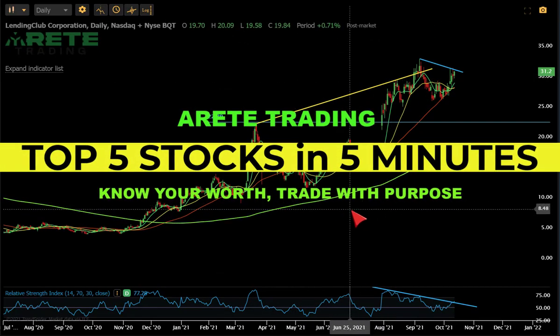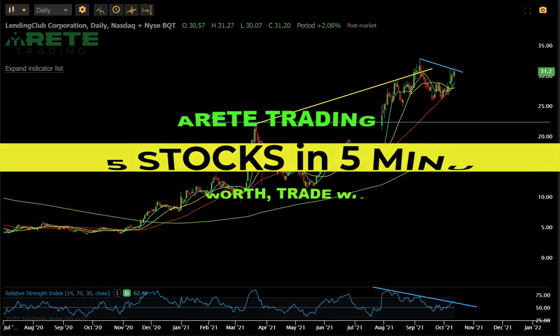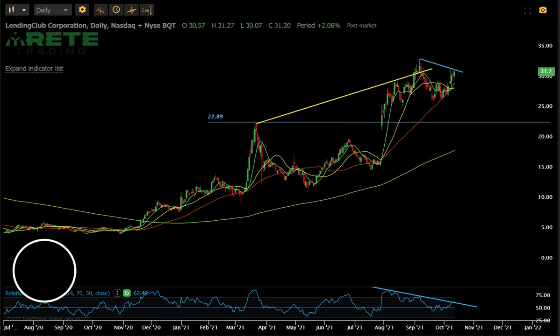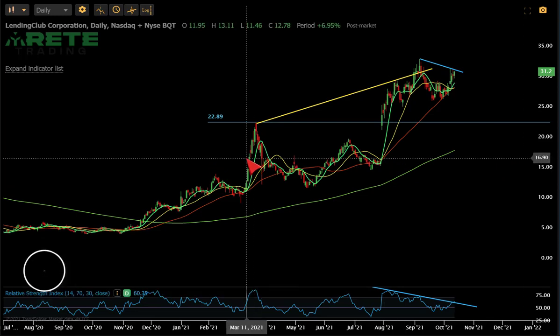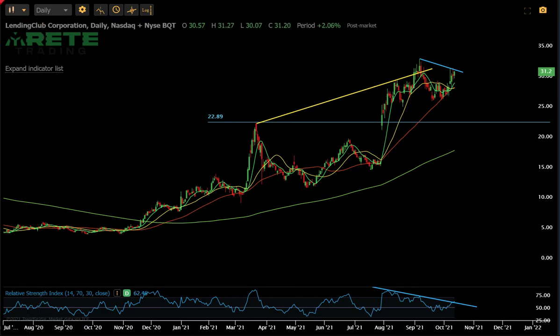So just to review, you're going to see 5 longs today. As always in this top 5, I try to focus on what is actionable for the next day, and that's exactly what we're going to do here. To get into it, there's a couple here that really look like they're going to break out. LC is one of them.